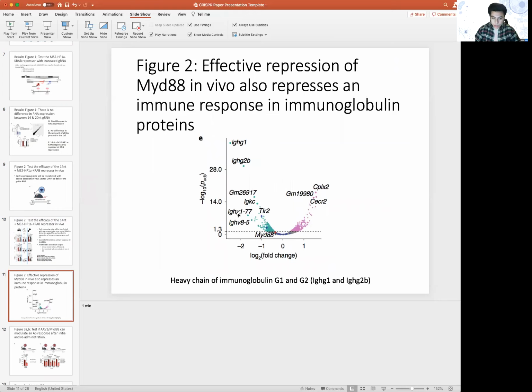Additionally, they found that when you downregulate MYD88, it also downregulates the expression. So here we're seeing a volcano plot looking at the fold change of genes when you downregulate the expression of MYD88 on the x-axis, and then the response of these other genes on the y-axis. And so what they found was when you repress MYD88, you also get a repression of immunoglobulin heavy chain proteins like IgHG1 and IgHG2B.